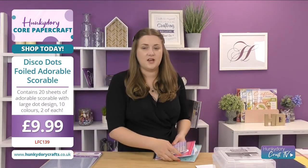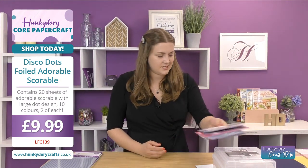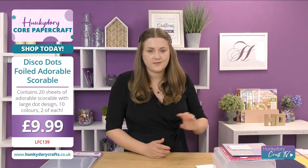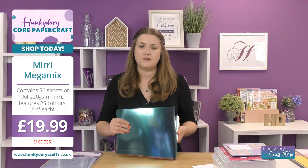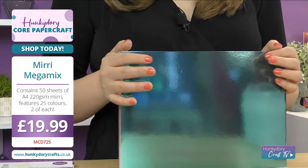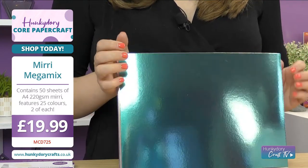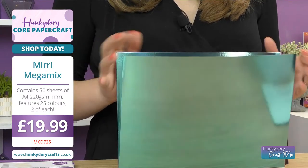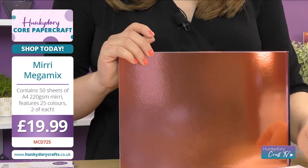It was Teal Treasures that had the beautiful blue teal foiling. So that's going to work really nicely with it. Oh, definitely. Some more crafting essentials that you need to definitely add to your baskets to work alongside this is, one, our Miri Mega Mix. I've said it a few times now, but it's absolutely perfect because in here you've got 25 different colorways of Miri. And I can promise you that these are going to work really nicely.